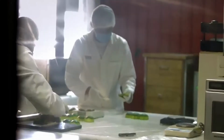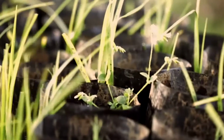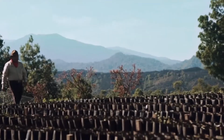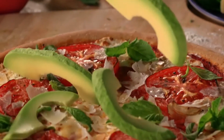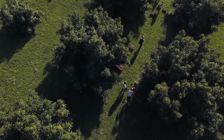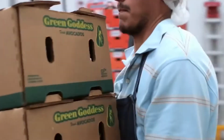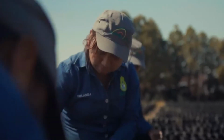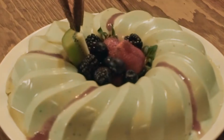Many varieties of avocados exist, but only the Hass variety is unparalleled in its ability to be in season year-round. That's right, 365 days a year, and that allows anyone to indulge anywhere at any time. It's no wonder the Avocados from Mexico brand has become such a staple in everyone's home, providing a myriad of incredible health benefits.